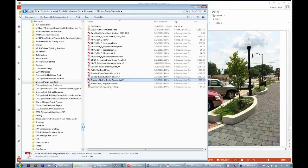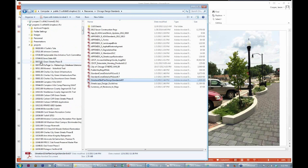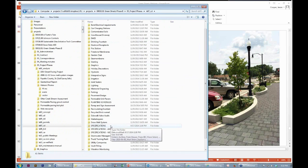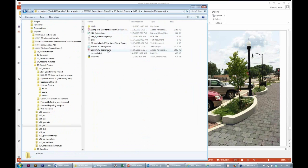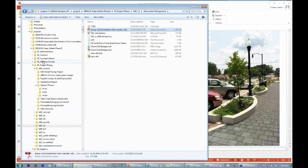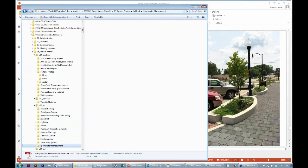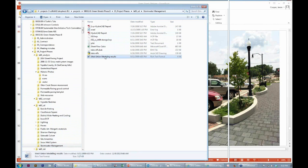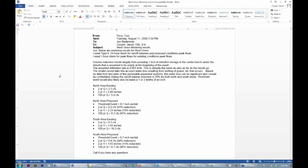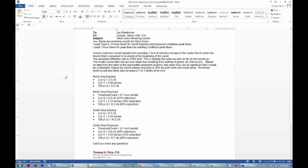Give me a second. I'm going to see if I can pull it up. Tom Price helped develop that for us. The civil engineer? Yes. Do you see how he was able to go back through his correspondence file and find it? You have to have a filing system. Yeah, that's true.